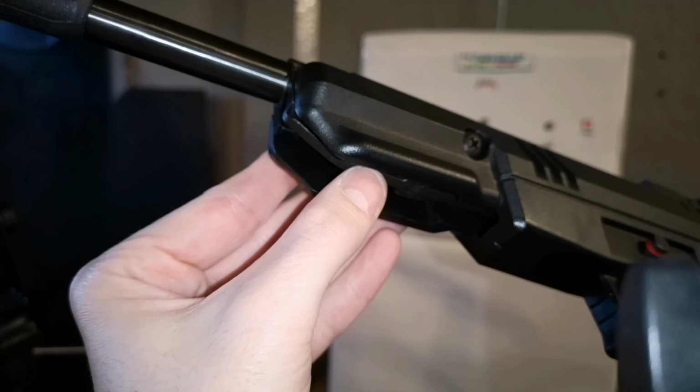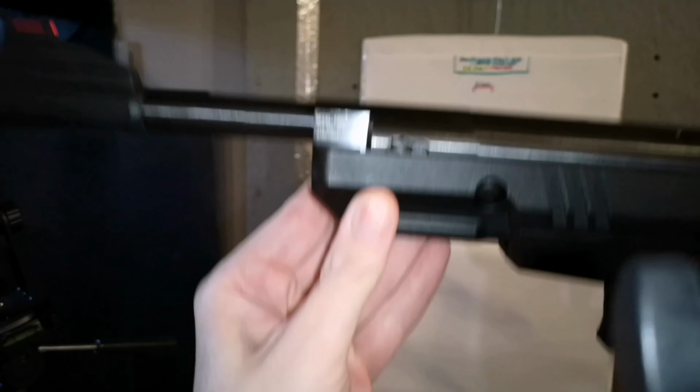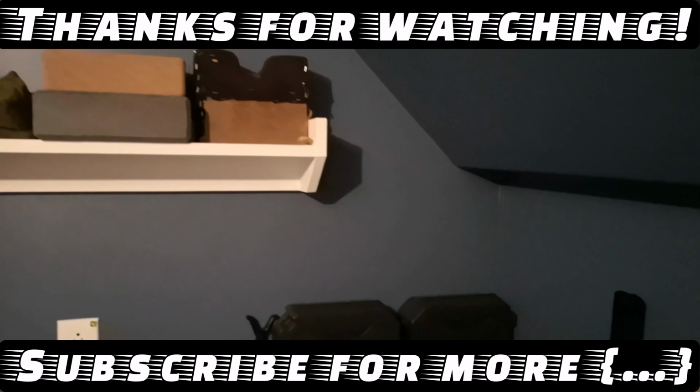By the way, I found a weird noise, or at least part of it, and I got a new shelf.